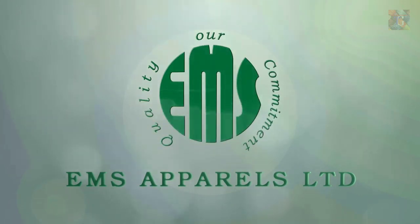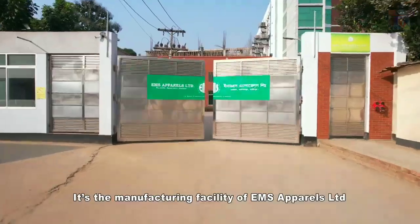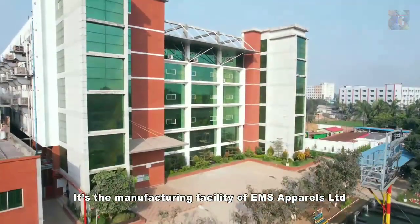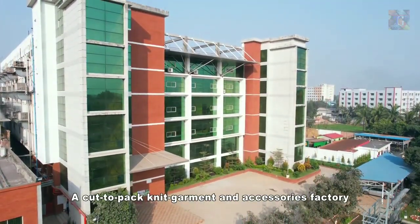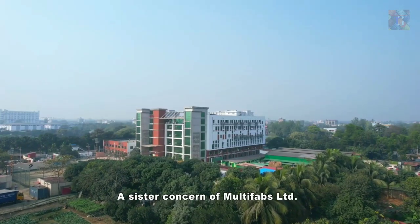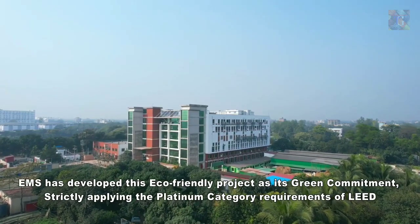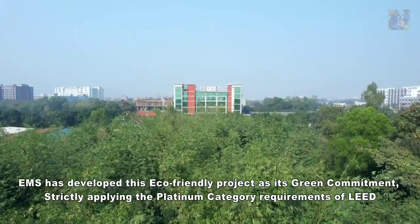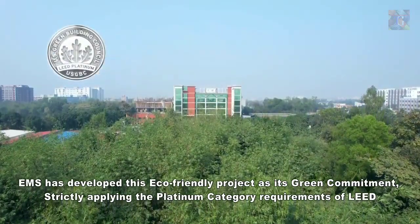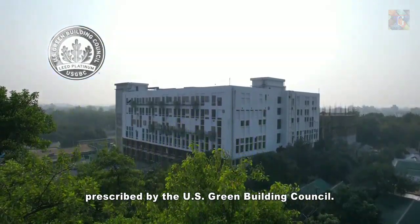EMS Apparels Limited. A pleasant ride from Shah Jalal International Airport to Kashimpur, Gazipur. It's the manufacturing facility of EMS Apparels Limited, a cut-to-pack knit garment and accessories factory. A sister concern of Multifabs Limited, EMS has developed this eco-friendly project as its green commitment, strictly applying the platinum category requirements of LEED prescribed by the US Green Building Council.